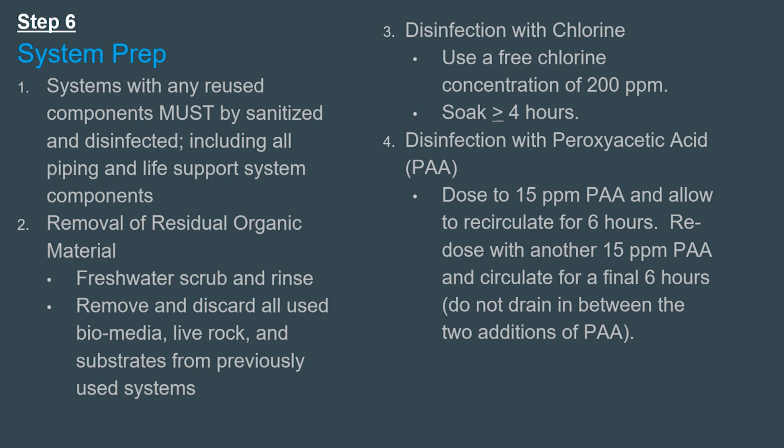Finally, the system should be disinfected with 2 rounds of peroxyacetic acid, or PAA, at 15 parts per million for 6 hours.